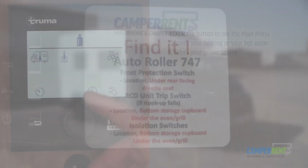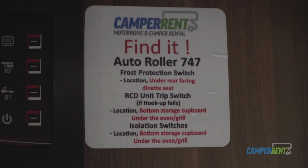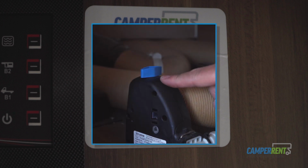Also, at the top here, next to the main RCD panel, is a Find It sticker. Now the Find It sticker lets you know exactly where to locate your frost protection switch. So here we have the frost protection switch.